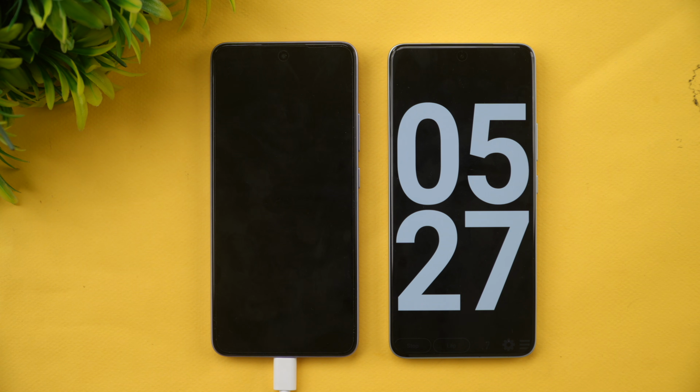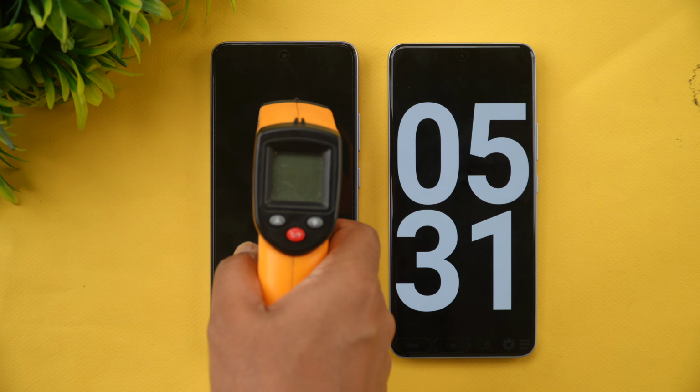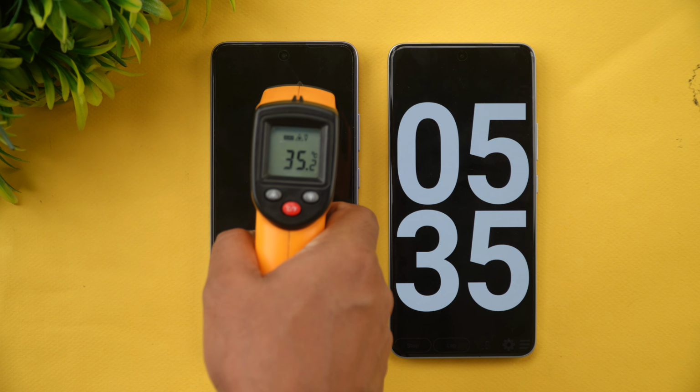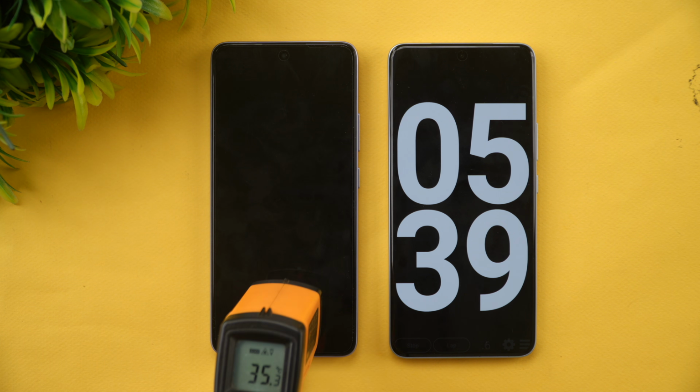So now we are into 5 minutes of charging the device. So let's check the temperature first. So you can see here 35 degrees. So not much of heating happening. It started off with 33 degrees. So it's now 35 degrees.